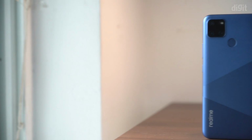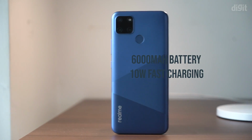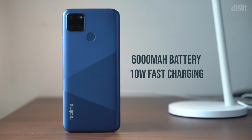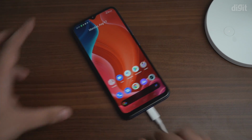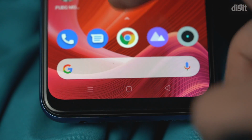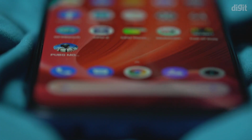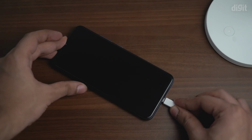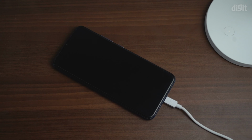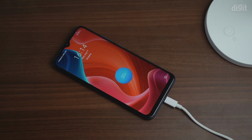But the real hero of this smartphone is the 6000 mAh battery. It takes patience to charge it with the bundled 10-watt charger, but once you do, it'll take you days to empty it. With none of the internal components consuming too much power, the 6000 mAh battery makes this a marathon runner. I charged the smartphone back last Friday and it still has around 15% charge left.